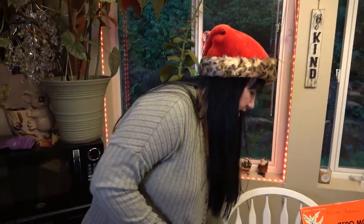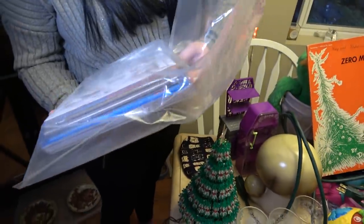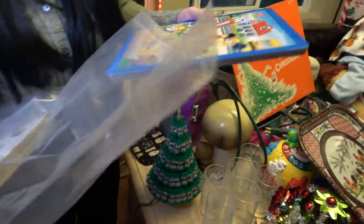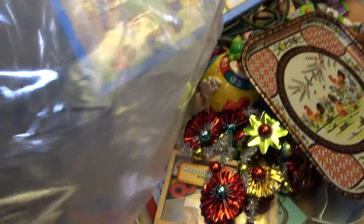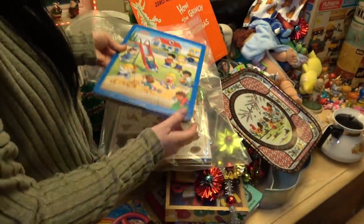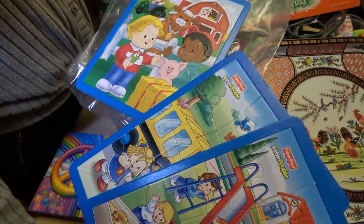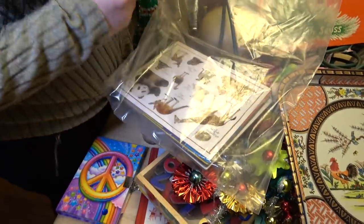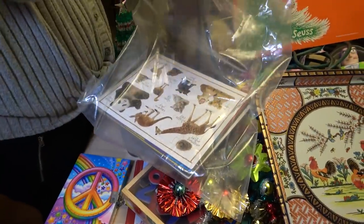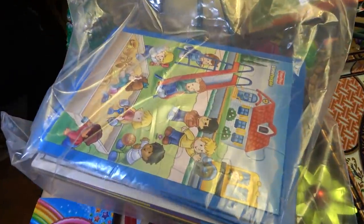Oh, and then this one I kind of forgot about. It has a whole bunch of puzzles in it, which is really kind of cool. Really kind of cute, because you know I love Little People. There was a stack of these. There's just a stack of Little People puzzles, and some various other little kid ones. Some nice puzzles.